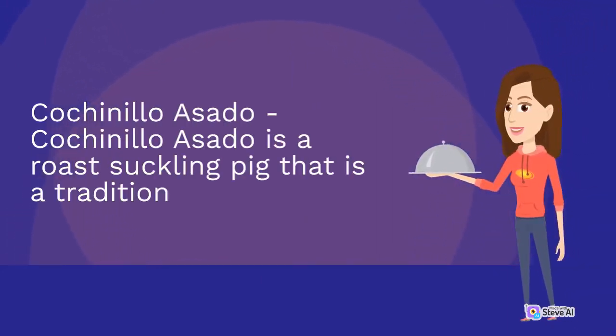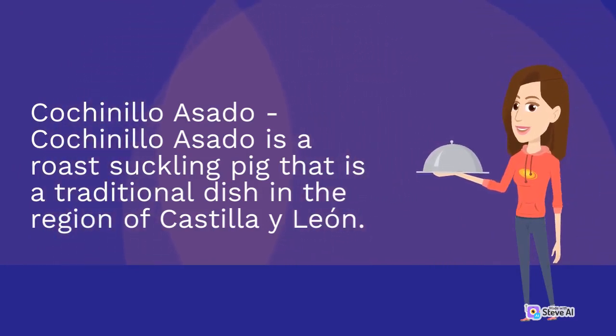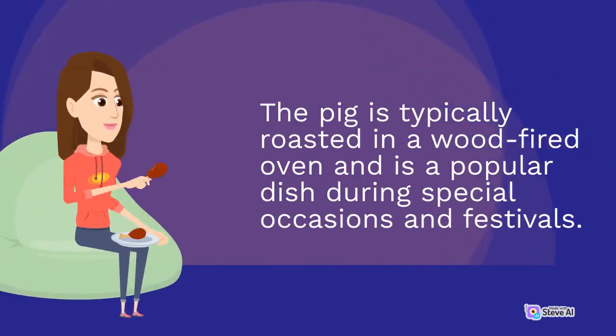Cochinillo asado. Cochinillo asado is a roast suckling pig that is a traditional dish in the region of Castilla y León. The pig is typically roasted in a wood-fired oven and is a popular dish during special occasions and festivals.